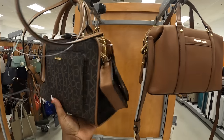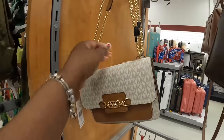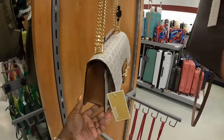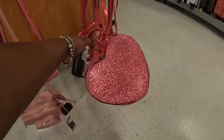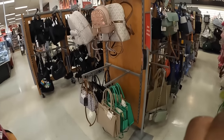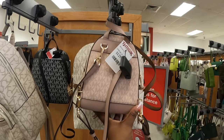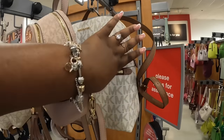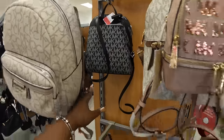And then they have that Calvin Klein in the brown. And this Michael Kors, this is 120. They still have all the dreams with the shimmer on the front. These are 25. And then right here they have this pretty Michael Kors little mini backpack. This is 130, I'm sorry. And is this one marked down? No, this one is 120, and this one is marked down to 70, the black one.